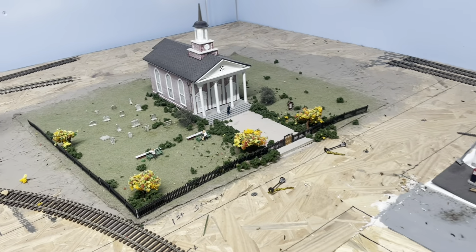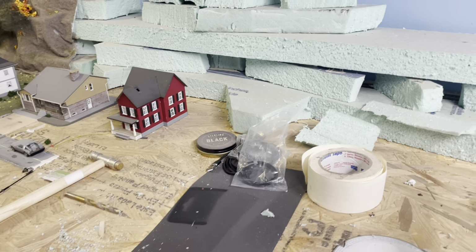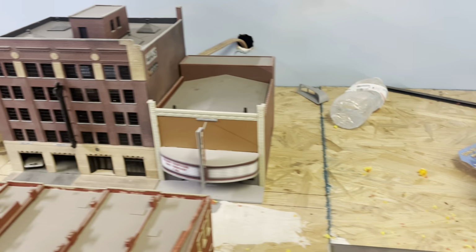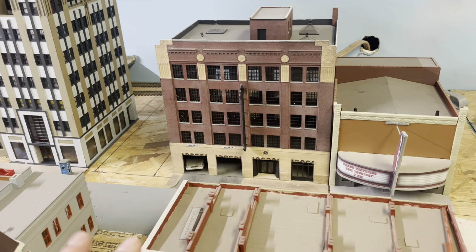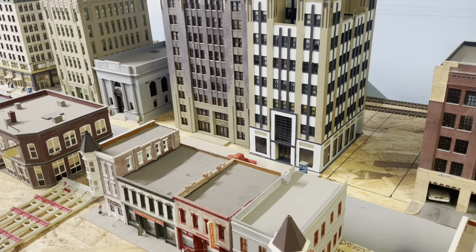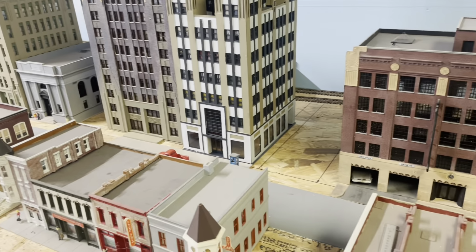And then this church is also going to get relocated, and that's going to come back over closer to the residential area, because in this video we're actually going to be doing the Volmer Cathedral, and I plan on putting that into the middle of the downtown area, kind of similar to what you'd see in a bigger old city, Philadelphia, New York, where churches and cathedrals would be right in amongst the taller buildings. So that's what this video basically encompasses, is building that.